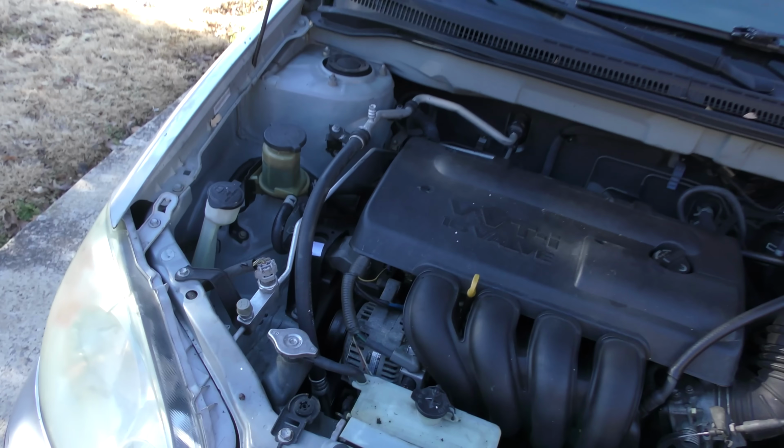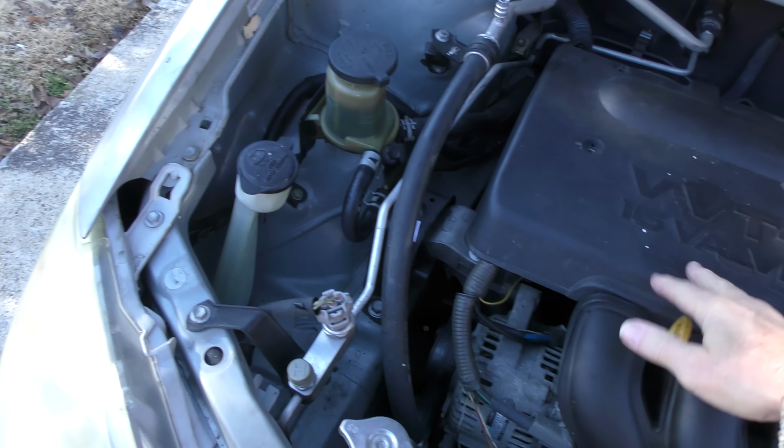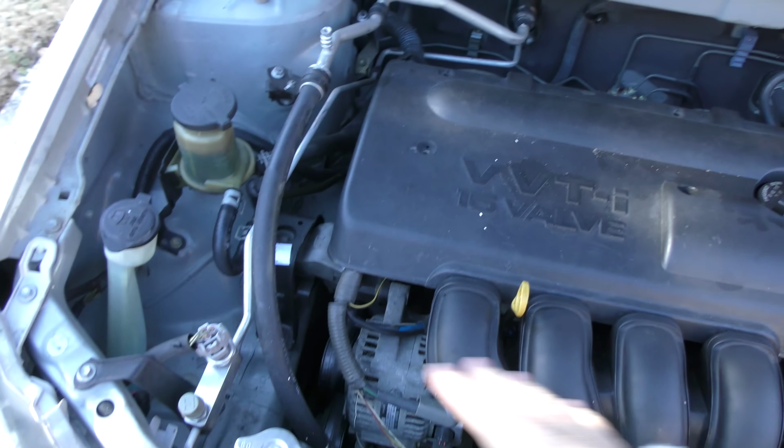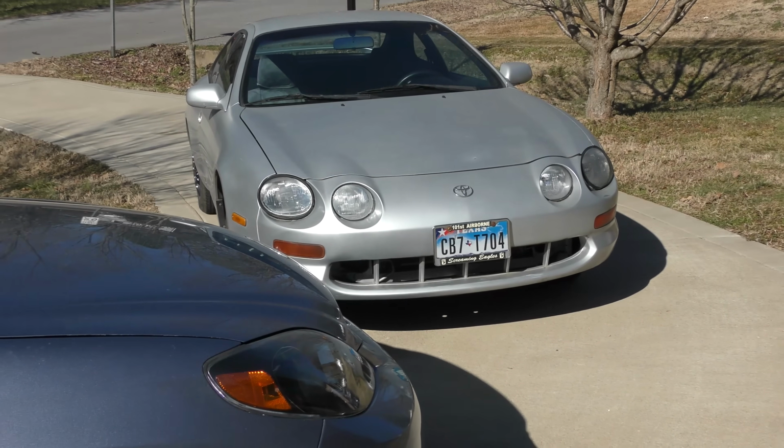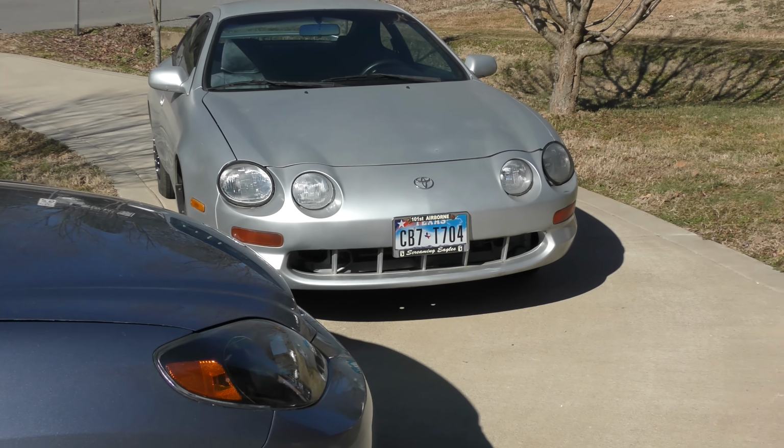Now, this is a 2003, and it's a 1.8 liter inline 4 engine. Even with 225,000 miles on it, it doesn't burn any oil. There's something about Toyotas and 1.8 liter engines. My original Toyota was an '81 Toyota Corolla SR5 with a pushrod engine, and it ran forever. The Matrix has a 1.8 liter 4, as does my '94 Celica. They're all 1.8 liter 4-cylinder engines.